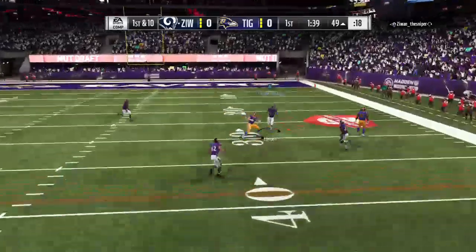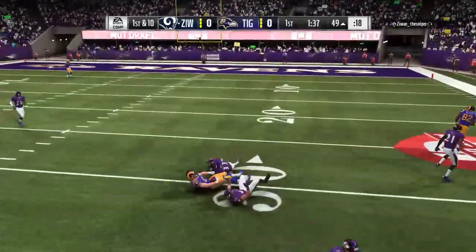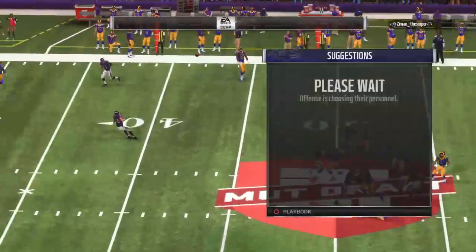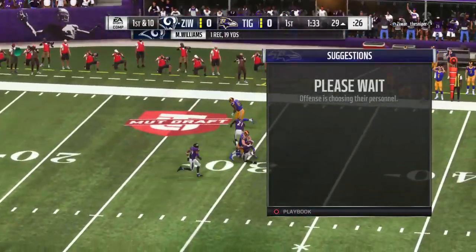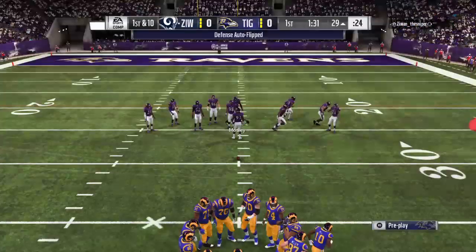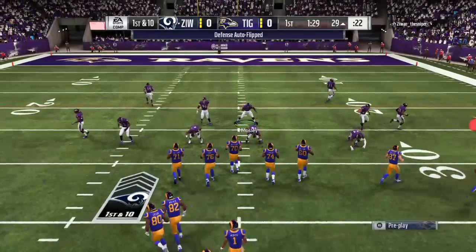Looking to throw. Murray. And he's going to get this inside the 30. Another big gainer that time. This one goes for 19 yards. I don't believe that this opening drive is surprising to either one of us after the time we spent with the coaching staff and players prior to the game.